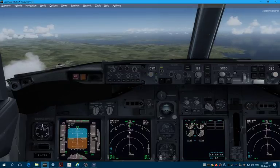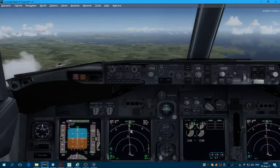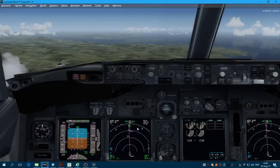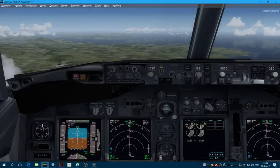OCLAX is approaching. 15 miles to go to OCLAX, and then we'll enter the standard arrival route, eventually leading to the final approach for runway 05.